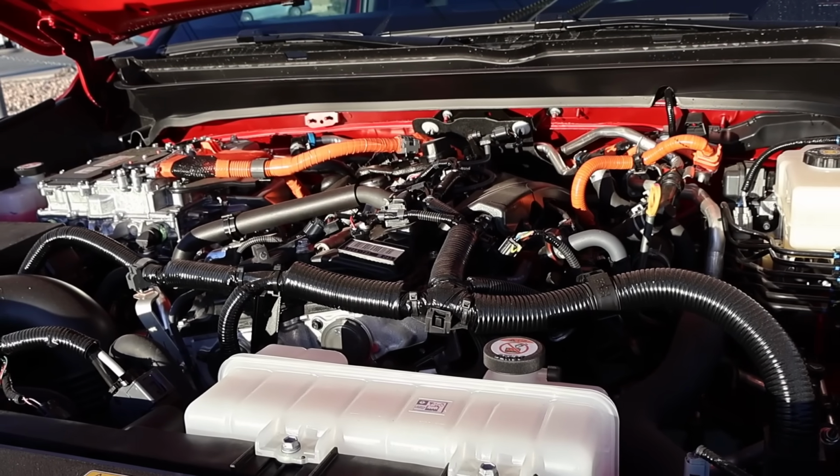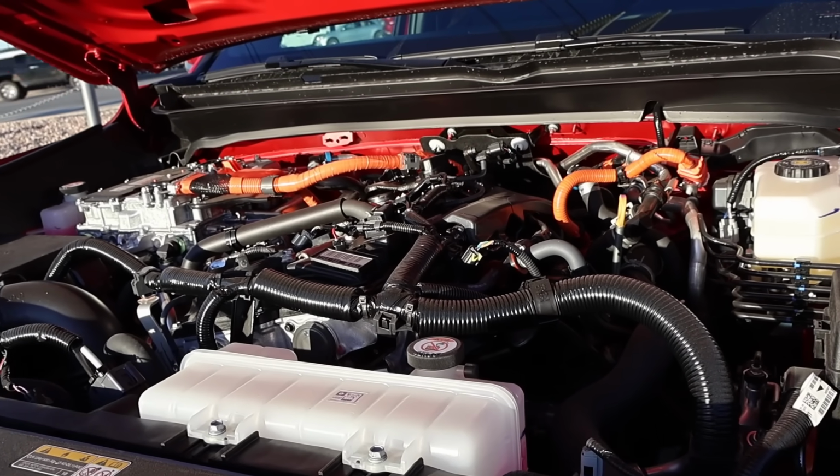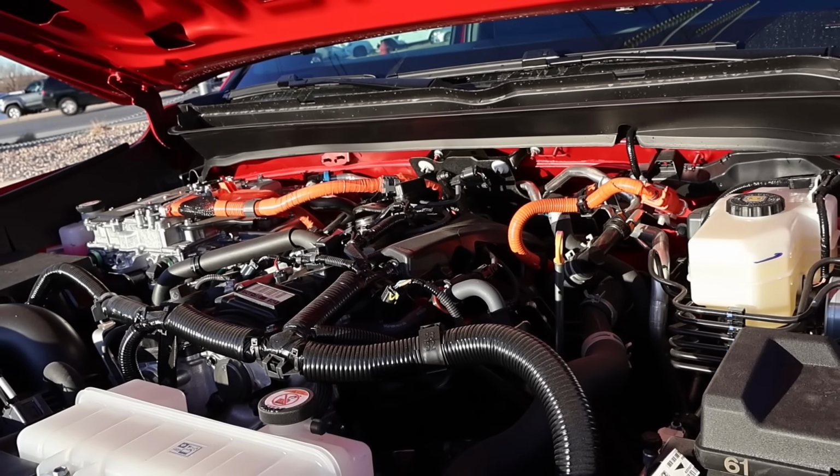Under the hood is a hybrid turbo 2.4 liter 4-cylinder that goes through an 8-speed automatic. Fuel economy is 22 around town, 24 on the highway, with power outputs being 326 horsepower and then 465 pound-feet of torque.